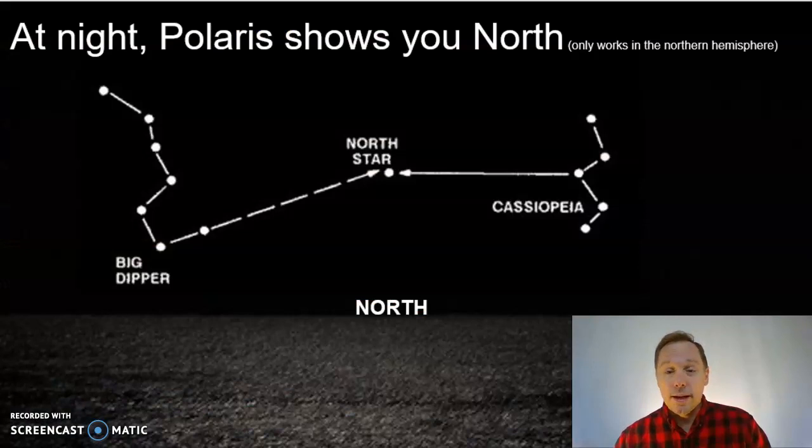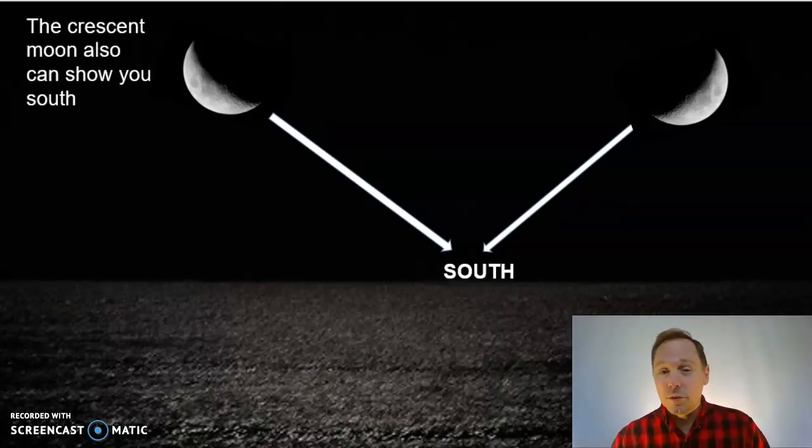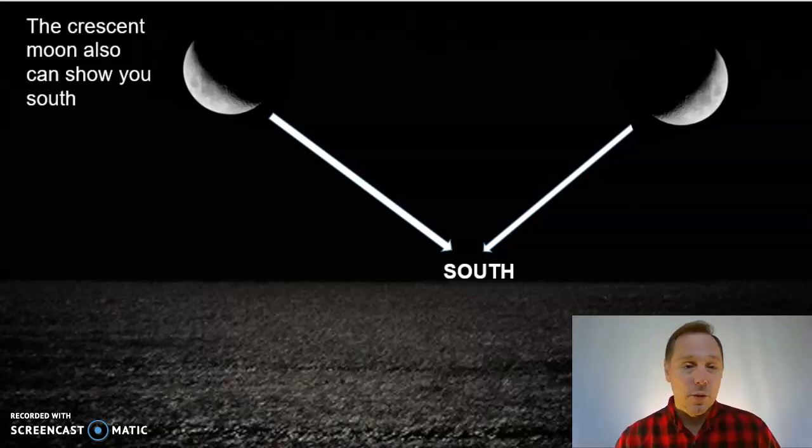North, this works great at night. You need to locate Polaris, the North Star. Here you can see using the Big Dipper as a guide or using Cassiopeia as a guide to show you the North Star, and that will point you north. You can use the moon to help find south. All you have to do is line up that shadow line right down, and that gives you south. It actually sort of works with crescent moons too, if you line up the shadow line. All right, so you can find north, south, east, and west using the stars, the moon, the sun.